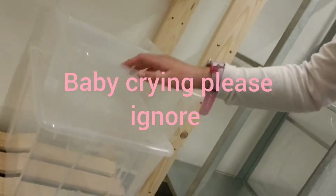We're at IKEA right now, looking for some bins because we need to store some stuff. And yeah, so there's lots of bins here. But we're trying to look for a small bin. So yeah, let's go. These are so cute bins. They're so cute. The perfect bins. Perfecto.